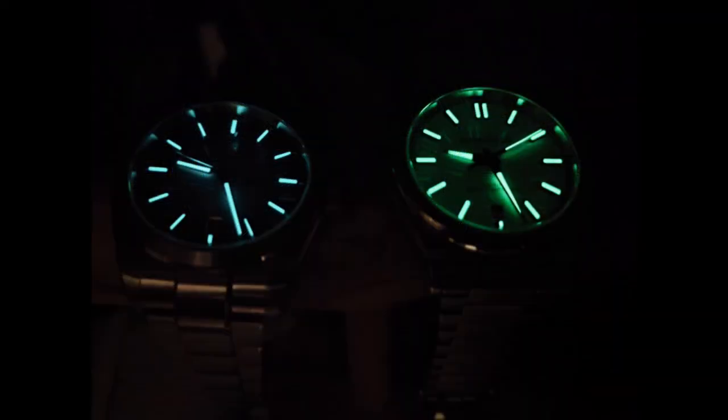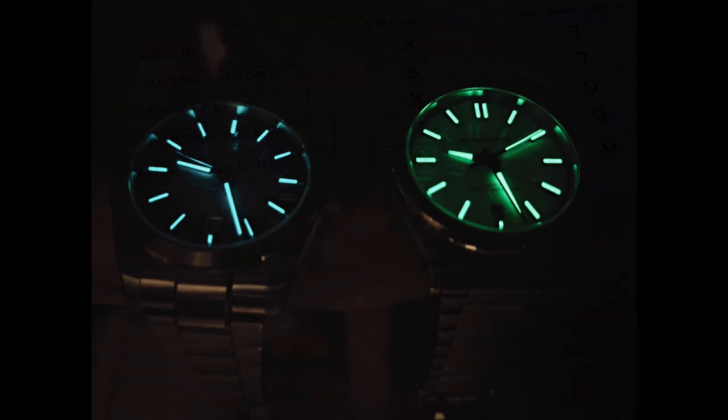The Astor+Banks Fortitude has got C3 lume, and for a guide watch it's actually very good, and it will last you the majority of the night, whilst the San Martin uses BGW-X1. Now the initial burst isn't as good as the C3, but the staying power is amazing and the lume will easily last 8 or 9 hours.